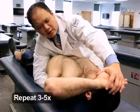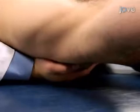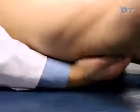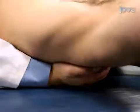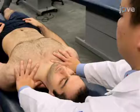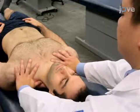Repeat these steps 3 to 5 times while re-engaging a new restrictive barrier after each repetition. Following the last repetition, a final passive stretch should be performed further into the restrictive barrier. Then, reassess rib 1 motion and check for signs of improvement.